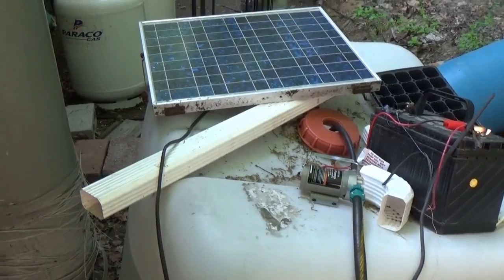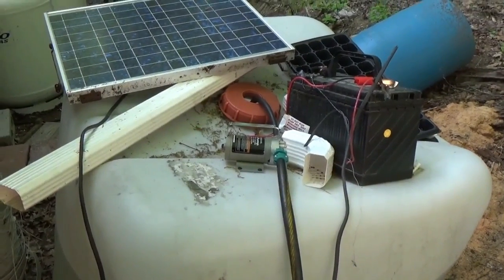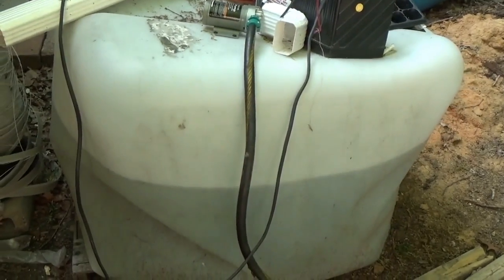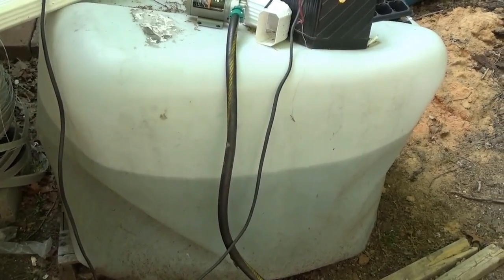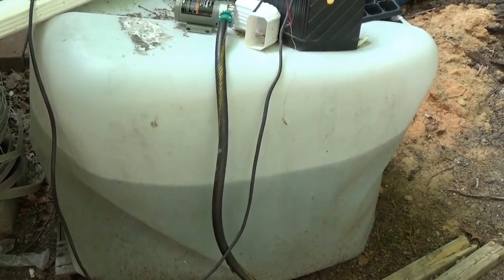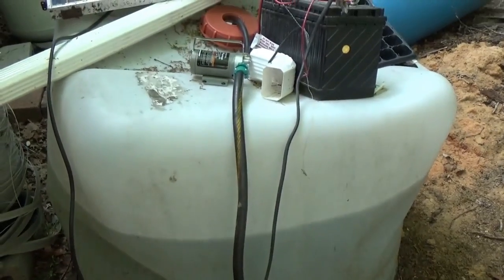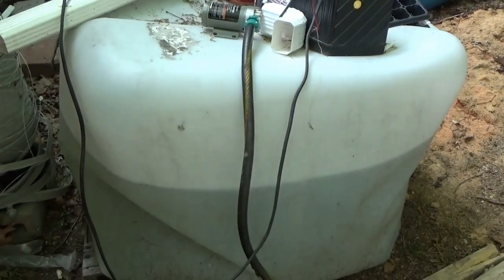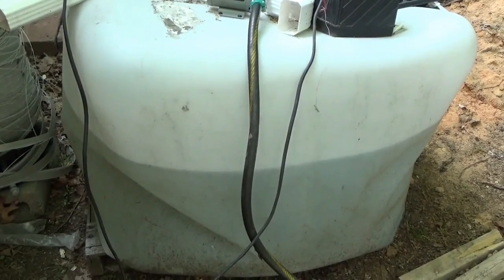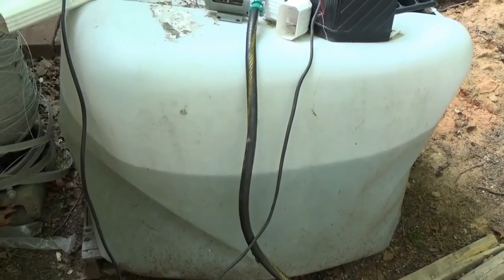I just stuck a solar panel on the top and hooked it up to the battery directly for now, just so that we can keep that topping off while we're doing this transfer. This is the second time we've been transferring water. We do it in little bits here and there so we don't drain that battery right away and we don't burn up that pump because it gets pretty warm in this heat. But anyway, we're going to try to transfer 100 gallons today at least, get this halfway empty.